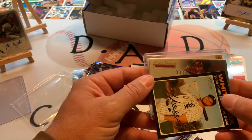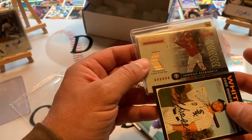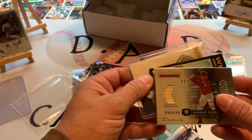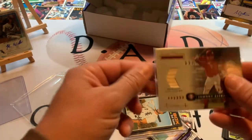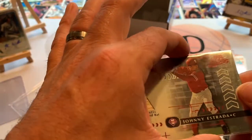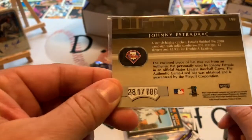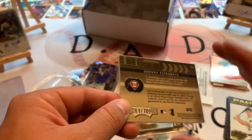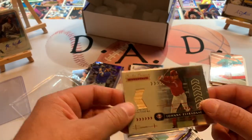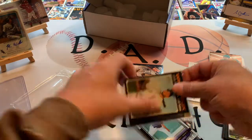Turn it this way. From the Philadelphia Phillies, rookie premier materials, authentic game-used bat for Johnny Estrada. Johnny Estrada. So you got a piece of his wood bat sitting in there. This is from Absolute Playoff Baseball, numbered 281 out of 700 from 2001 for the Phillies. Johnny Estrada. So that means we should have one hit left. Should be for the Milwaukee Brewers.